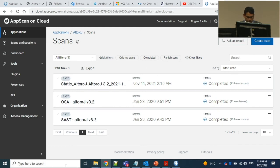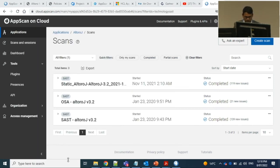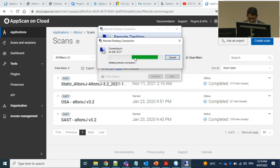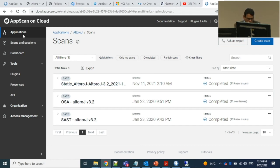We haven't touched upon IAST. Let me bring up my VM, because for IAST, as Rami said, we need to have an agent installed on our server side so that it will keep watch on the network traffic. So let me see if my... okay, maybe I am not required to code there. Let me see.